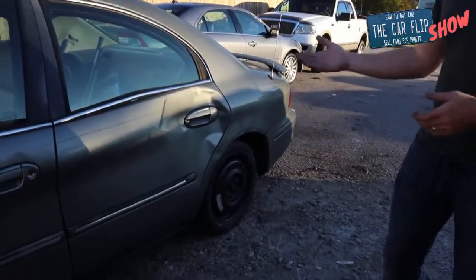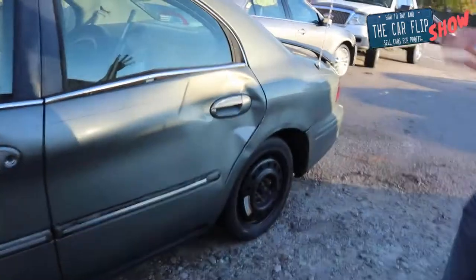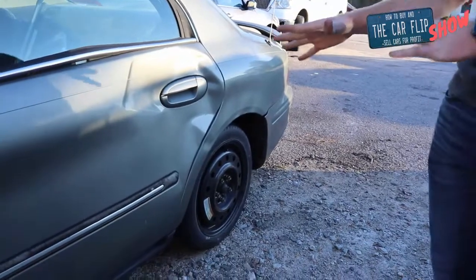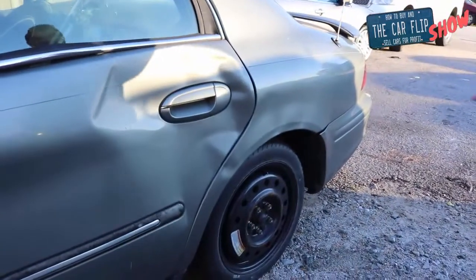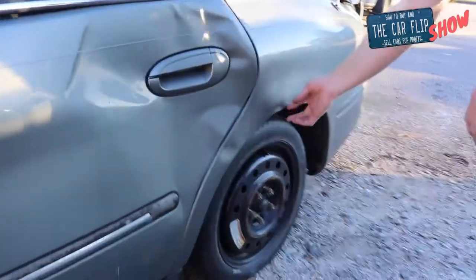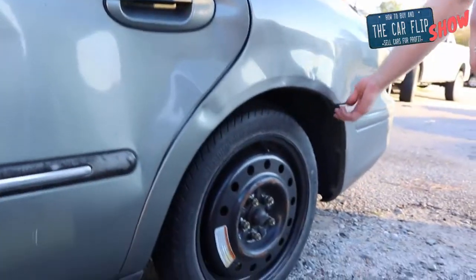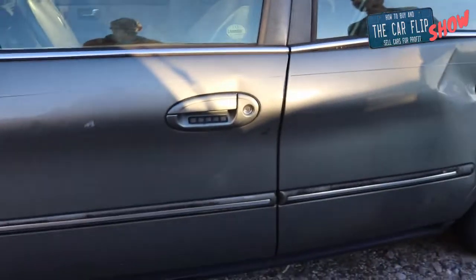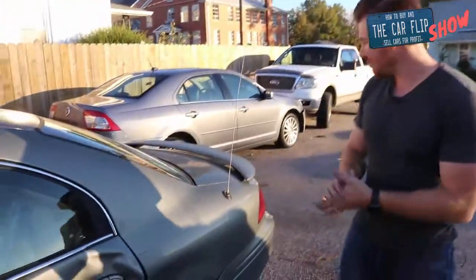If you see this on Craigslist, people are gonna be iffy about that. If you were to see this on Craigslist, most people are going to avoid this at all costs. They're not gonna wanna deal with it. You got a crushed in door, ding here, ding here, ding here. Bumper's pushed out in the back. There's a couple imperfections around the rest of the car, but nothing major. You know, for a 2001 Mercury Sable, this is the exact same vehicle as a Ford Taurus. So, you know, things are to be expected.